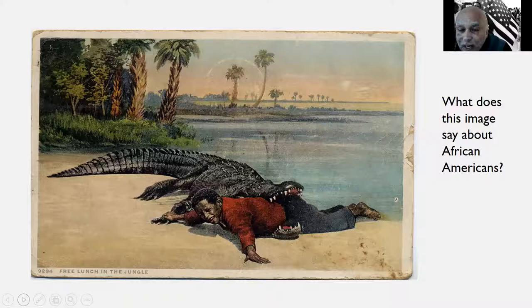If you read the stories of Davy Crockett, him talking about how he was part alligator and could eat a whole hog and the like. So many references in our music and the like about black people as food for animals. Next slide.